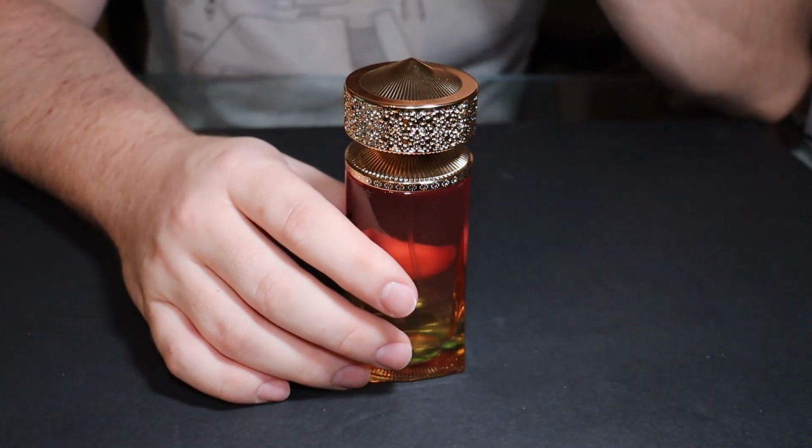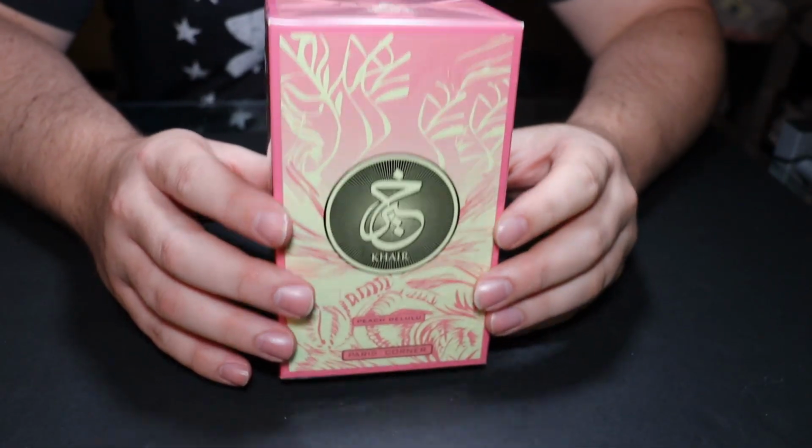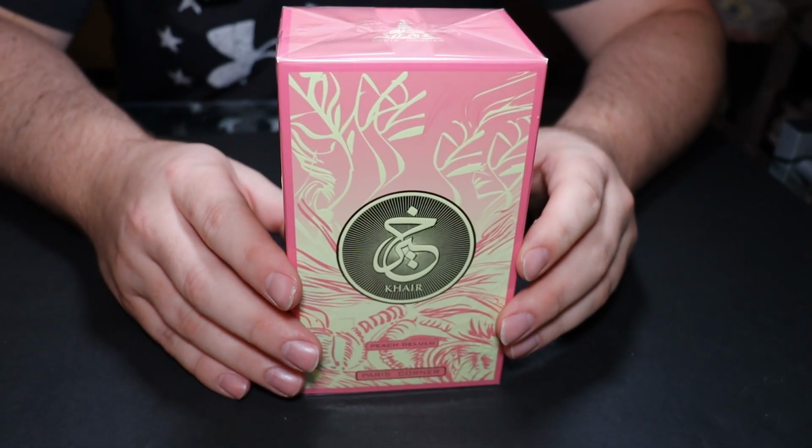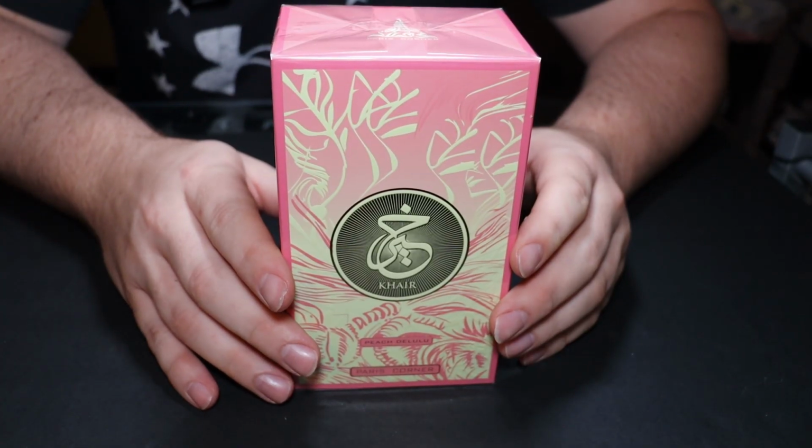Guys, I'm not gonna lie, this kind of smells like cheap cleaner. Peach Delulu. Picked this up for my wife. We're gonna do a quick unboxing of it, and then we're gonna go through all the various tests and whatnot.